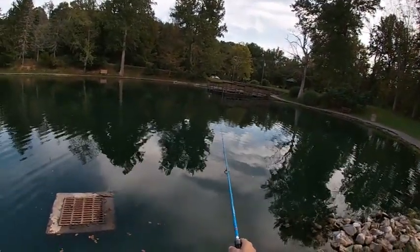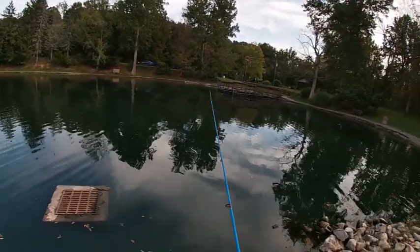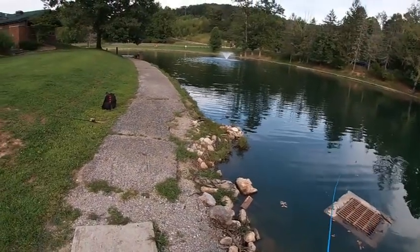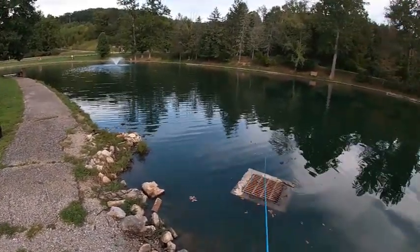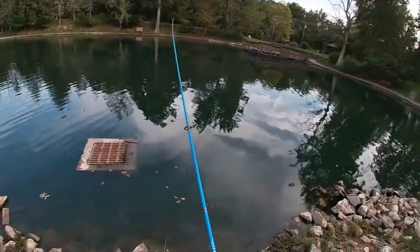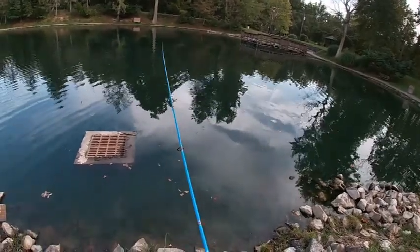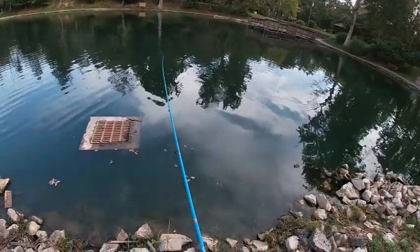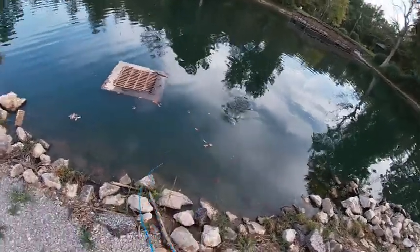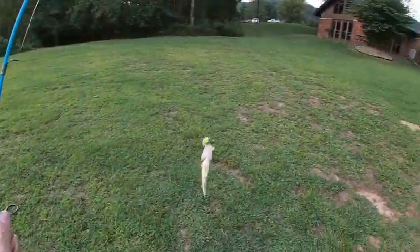You know how fun that was right out in the middle of a cast like that? Unbelievable, dude. On a spinning rod. Unreal, man. I can't believe I landed that fish. I cannot believe it. Yep. This is the bait to throw tonight.